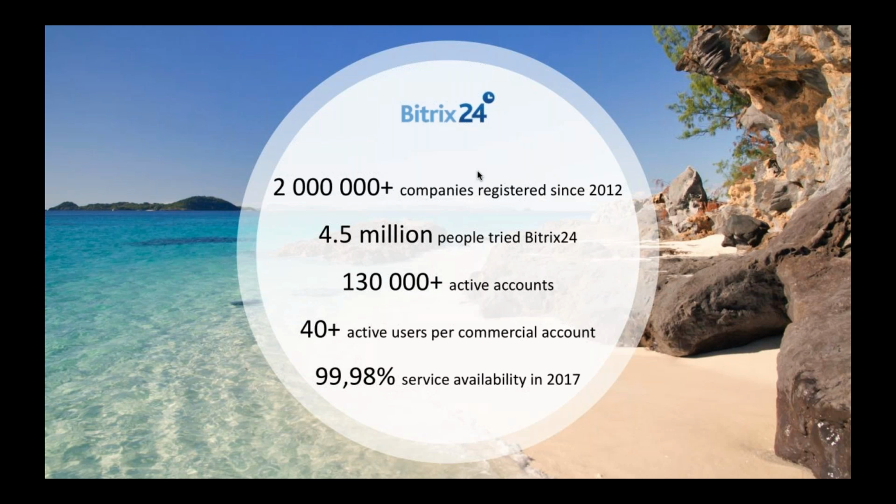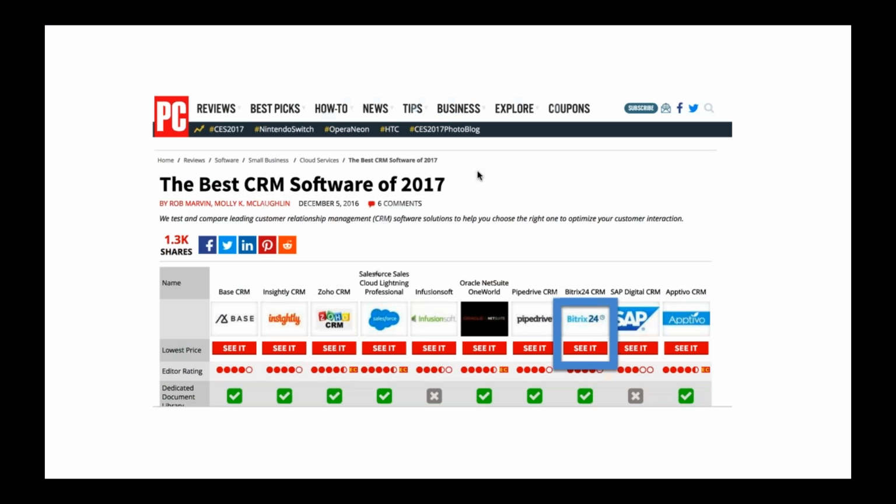If necessary, the mother company, Bitrix Inc., was founded in 1998, so we've been around for quite a while, almost 20 years. And Bitrix24 is our leading cloud product that is used by more than 2 million companies worldwide. One of the reasons why Bitrix24 CRM is so popular. Again, another reminder, we have been voted among the 10 best CRM systems in the world by PC Magazine for the second year in a row, along with Salesforce and SAP and Zoho and others.